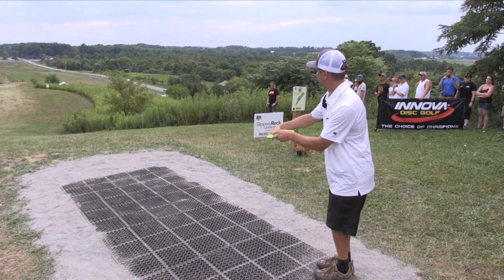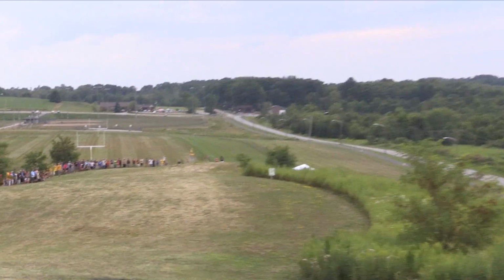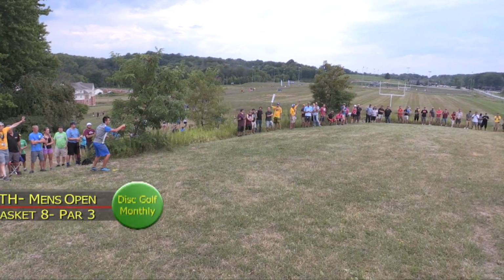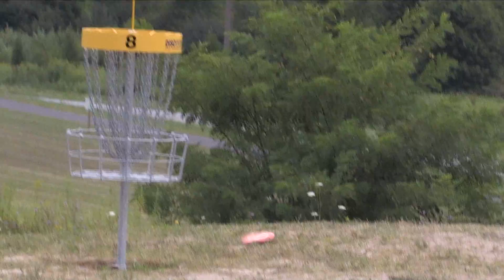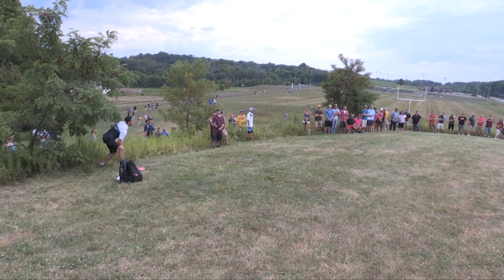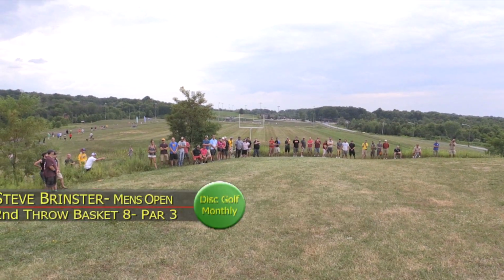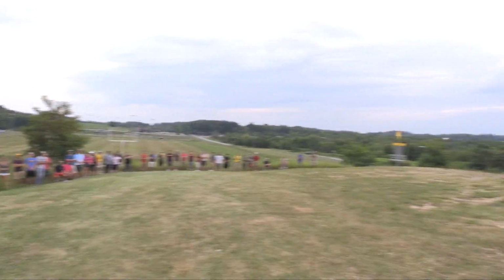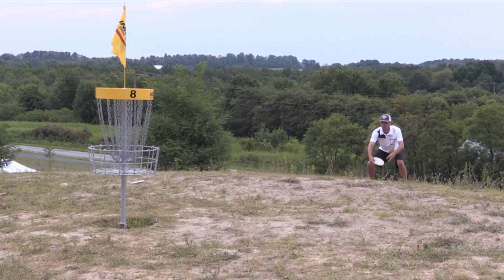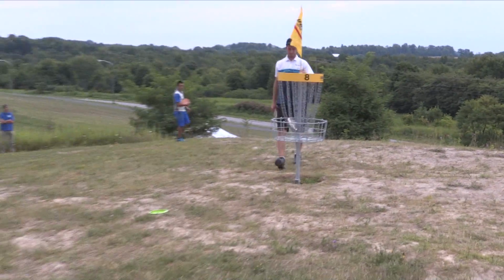Steve with the backhand. Sends it up high and to the right. Is it going to hold the line? A little skip away. Come on. Almost got it. He curls around the right side. Steve with a little work. Wow. See, I think that, like I said, he doesn't get that momentum when he's inside of 30. Tough break there.